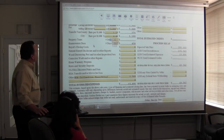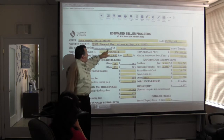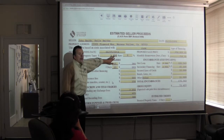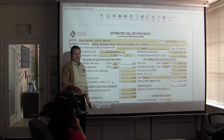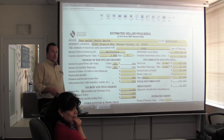Okay, so let's go back. We already did our prorations with these other things. We've got property taxes. Now this begs the question that we were talking about earlier. Have these been paid or not? It's $1.10 for the city, LA County, and then the county. The city's what we were looking at.